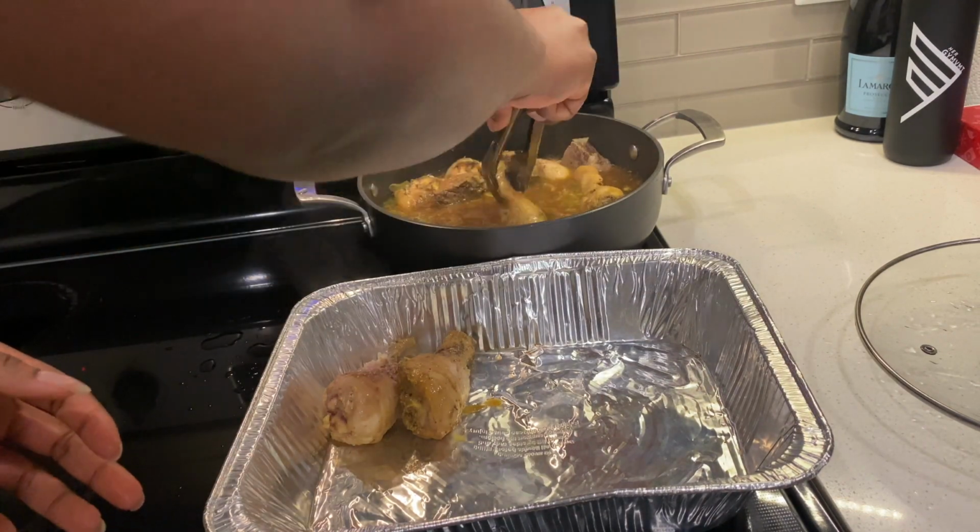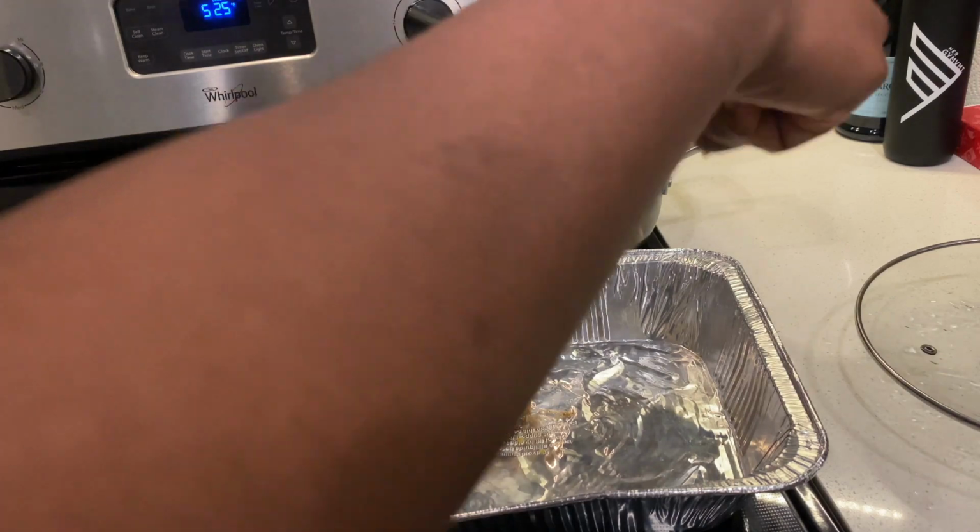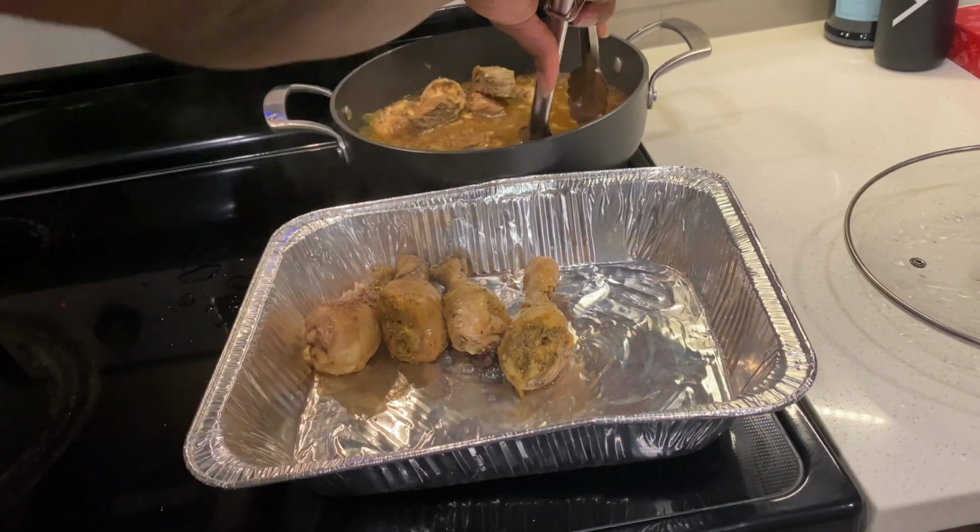And I'm still going to add a little bit of spice at the top of the chicken and at the top of the beef, so you see what it looks like.